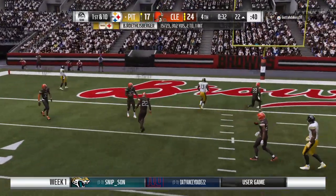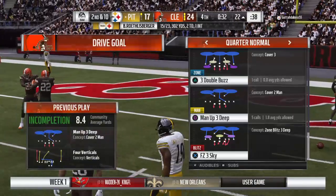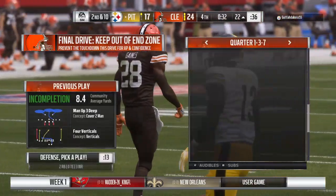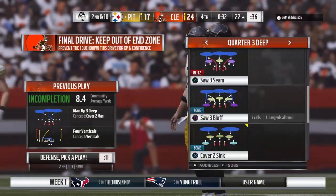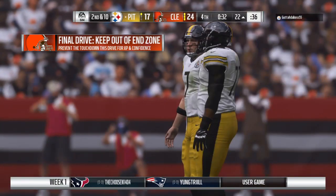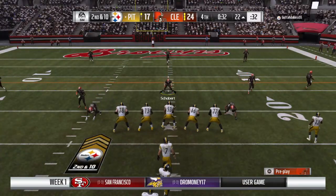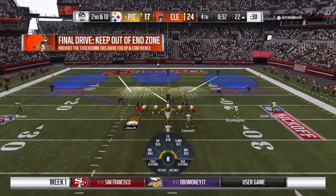And the tip there altered the ball flight, and it falls incomplete. It'll be second down. Well, these corners, I tell you, they've done excellent work all game long. They remind me of guys in the past who just said, hey, throw it out here 100 times. Nothing good is going to happen. And if you throw it in the wrong place, I'll take it the other way.